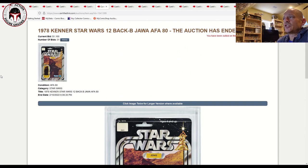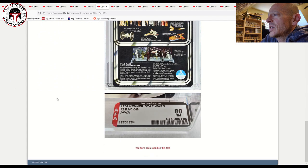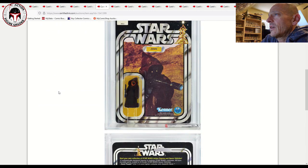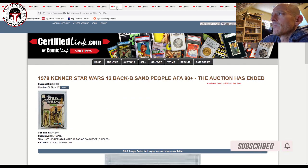This is a 12-back B Jawa. This was AFA 80. It was punched, no price sticker, but that's a really nice looking card there. The card was 75, blister 85, figure 75, and the final price was $1,100. That's kind of in line. I mean, we've seen some examples on eBay go for about that or higher. I mean, it's kind of more like 1,300 range, so that number seems pretty reasonable for a 12-back B.